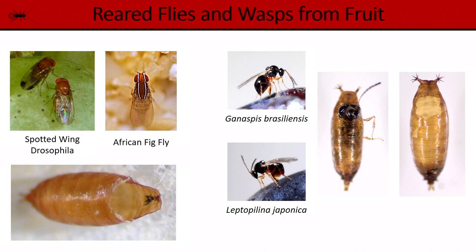We largely found spotted Drosophila flies in the fruit, and occasionally we found some African fig flies. The wasps actually chew a hole out of the pupa. So they have a very distinctive shell when they get free. And we found both Ganaspis brasiliensis, the wasp we released, as well as Leptopilina japonica. So I'll get back to how we found this other wasp in a minute.